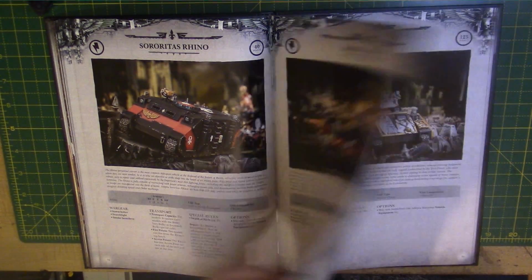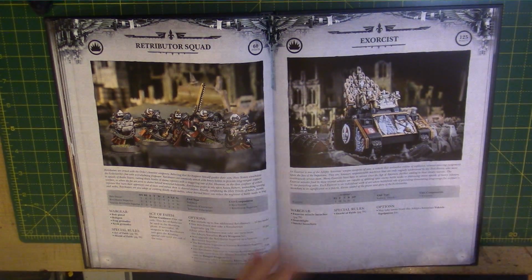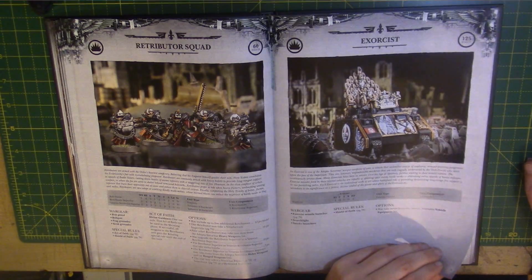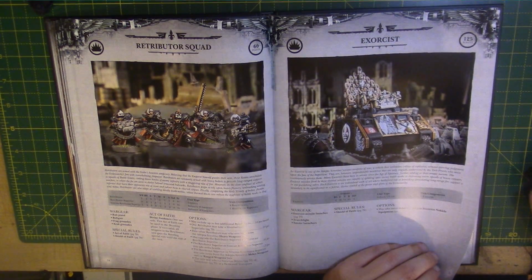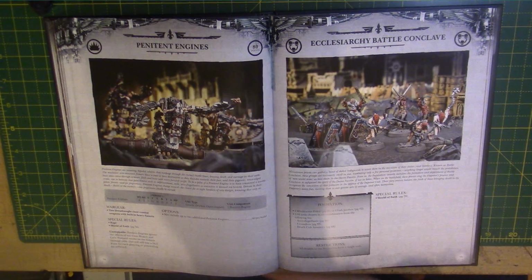They've got a Rhino, an Immolator, the Retributors, and the Exorcist. But as far as I know, most of the squads are the same, and they've had a few other sort of Inquisition things added to them. And the Penitent Engines are here as well.